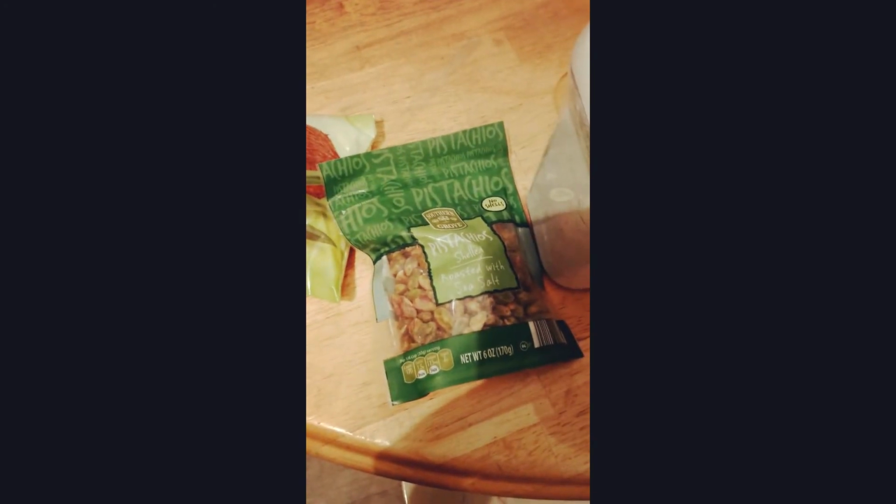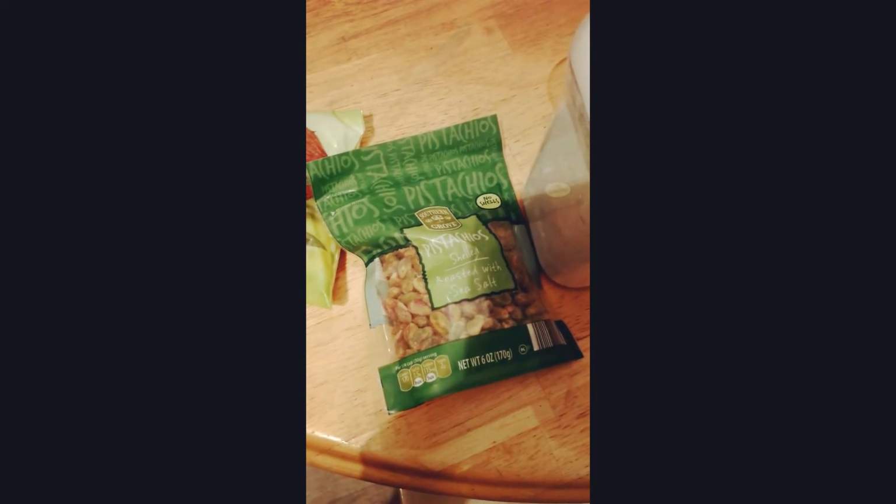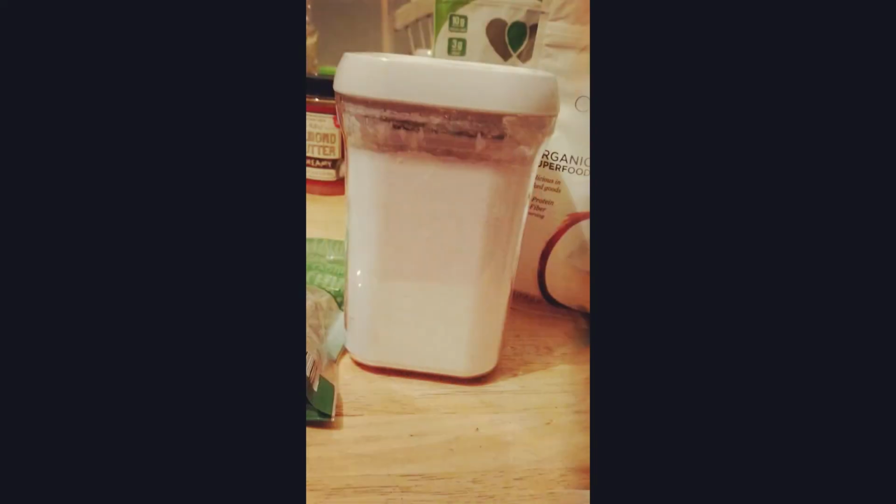This is an example of some nuts that we keep in the house. When you're looking for nuts, make sure that you get nuts that are either raw or dry roasted, meaning they're not roasted with any inflammatory oils on them. We do really like pistachios around here, almonds, cashews, pecans, walnuts, and I use them for baking and then just for snacking on plain.